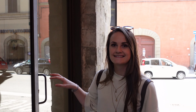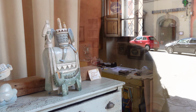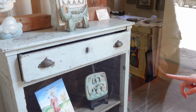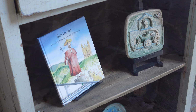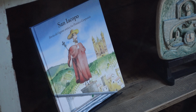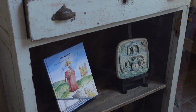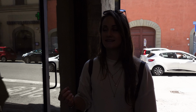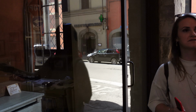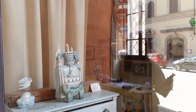We just stumbled upon this little diocesan shop that is all about St. James, known as San Jacopo here, and there is even this little kids book that is called San Jacopo Storia del legame antico fra Pistoia e Compostela, which means the history of an ancient connection between Pistoia and Compostela, the thing that I just told you about. This connection is so strong, I had no idea about it, and I think it's fascinating. You know, where's Pistoia, there's Compostela, and still it's everywhere here.